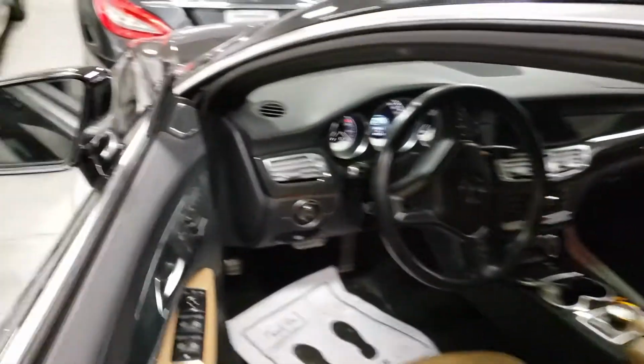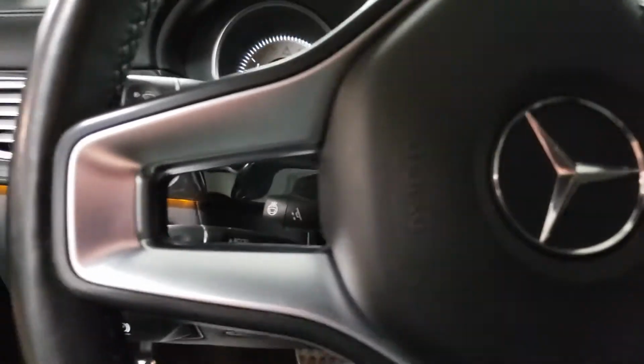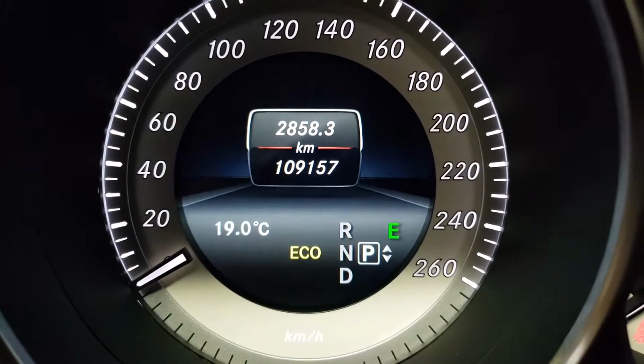We'll look at the mileage while we're here. Turn the key on. We see that it has 109,157 kilometers.